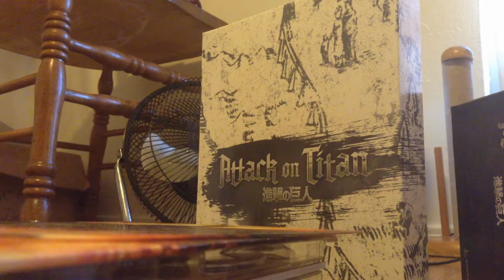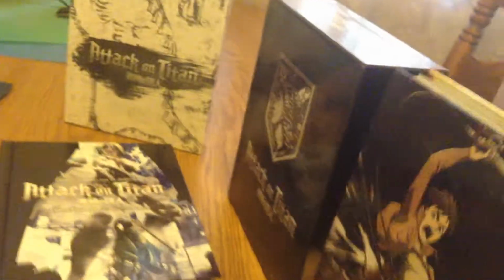Here it is, part 1. Same thing, 3D-ish card. Here's part 1. Now I have part 2. So now they can go in the box. And there you go.